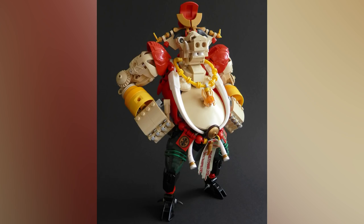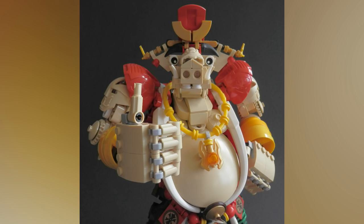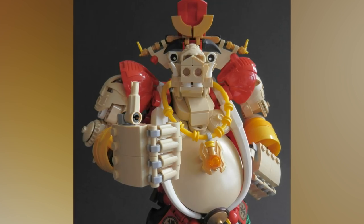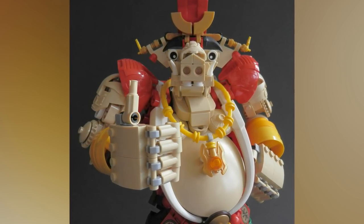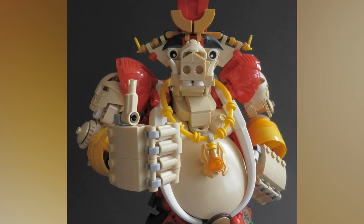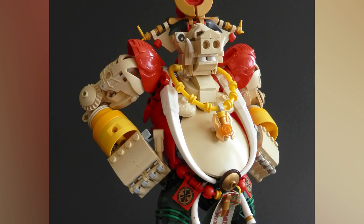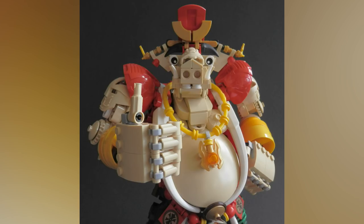I don't know how to say the name of this guy totally correctly, so I won't, but check out the description below in the Flickr link for this particular build if you want to learn more about him. It is based on the Year of the Pig from the Chinese New Year, but we just have such a fun design. Even the hooved feet, the dish piece used for the belly is probably my favorite bit, but there's a fun combination of Bionicle pieces used when they're necessary, but a lot of the build is still sort of fleshed out with system.